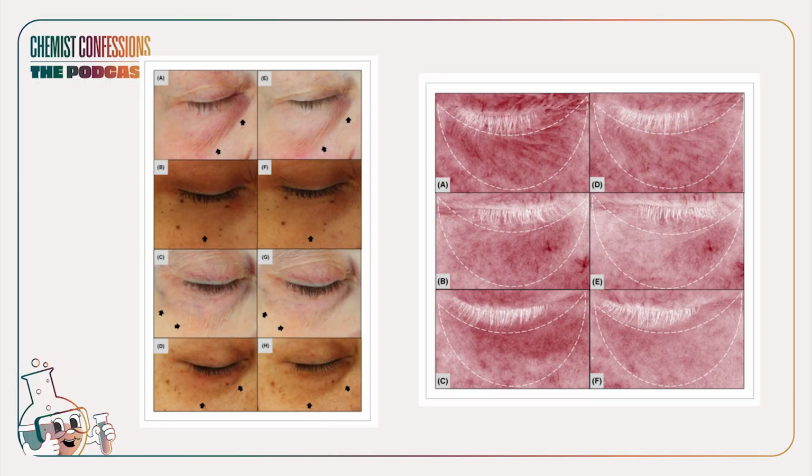They had 40 subjects that used their eye cream for 12 weeks. They used it twice a day. We should also mention most eye cream studies are going to be using the product twice a day. So we'll put the results up here. They do provide their before and afters. I don't really know why there's 2 different sets of lighting here, but there is.